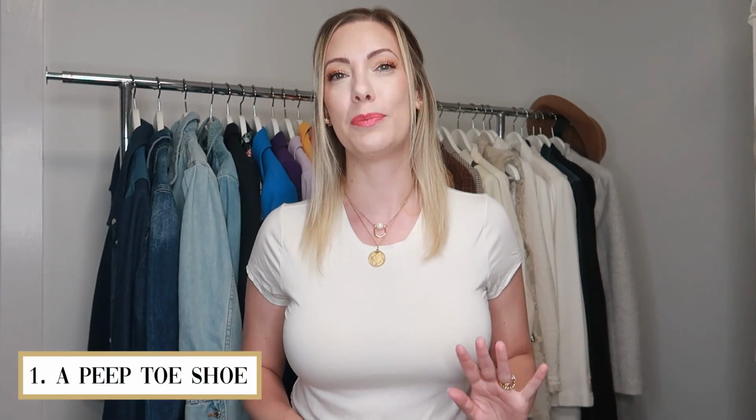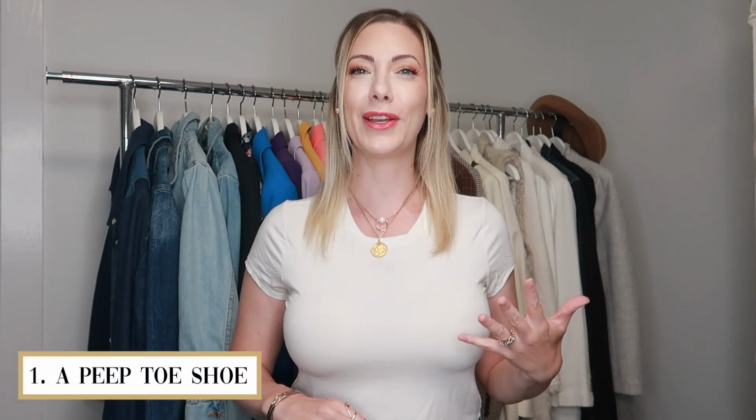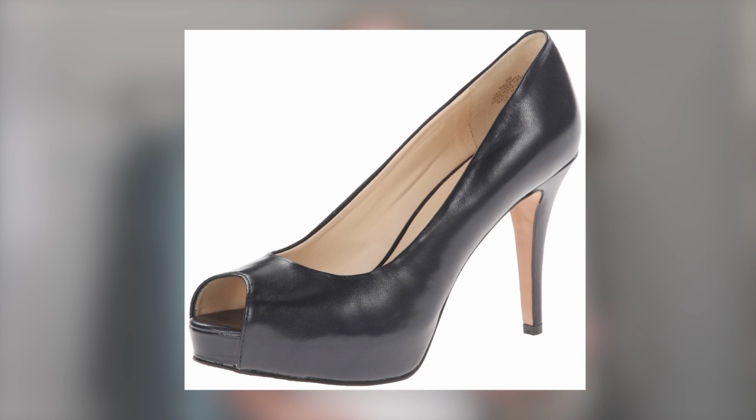Now, the first dated item in the closet is a peep toe shoe. Now, in my opinion, nothing ruins an outfit faster than a peep toe shoe, and I know this is probably going to shock some of you, but often I find that a lot of women don't get the right size, and just to see one or two toes kind of poking out the end of the shoe often looks incredibly painful. The big toe especially often to me looks like it's screaming, and this is just an outdated cut for footwear.